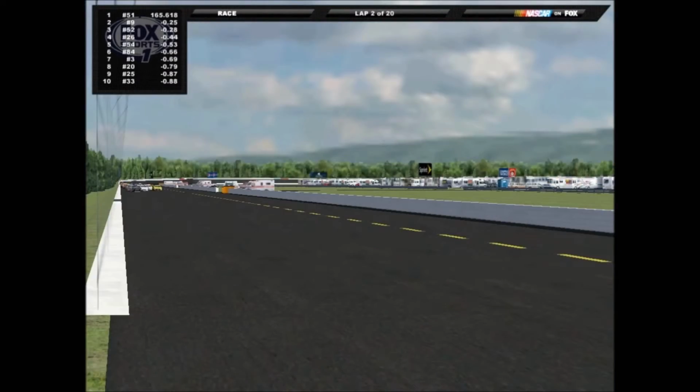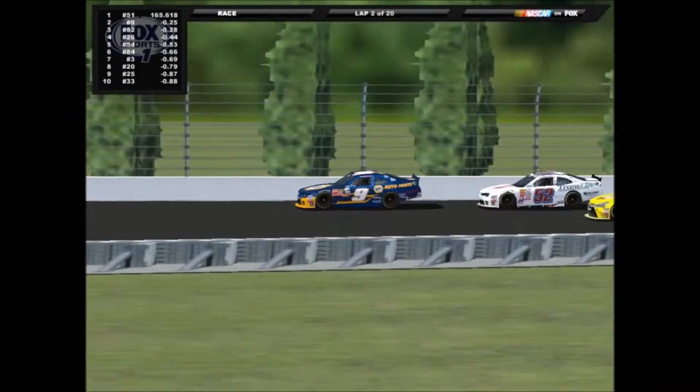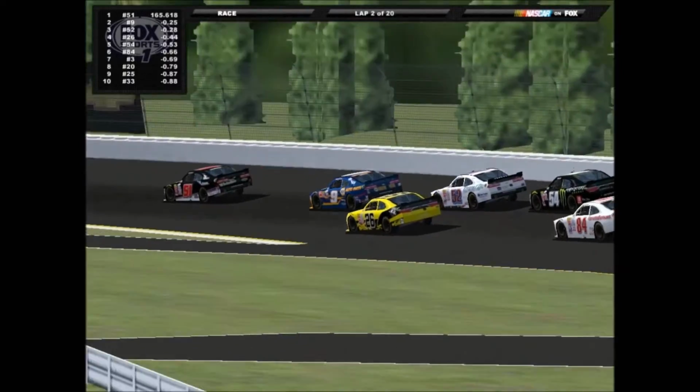3 wide. 3 wide up the corner. The 9 car will actually have second place now.